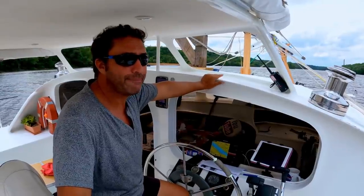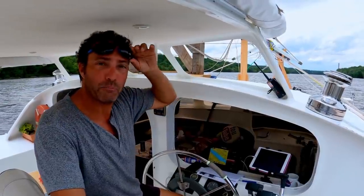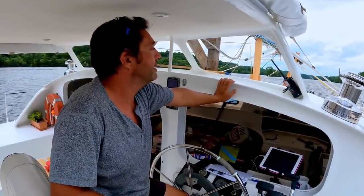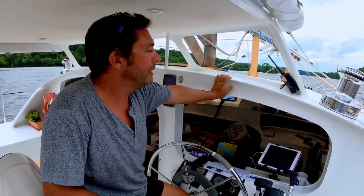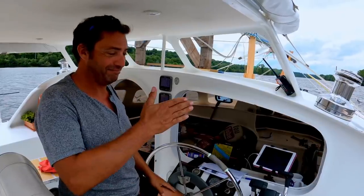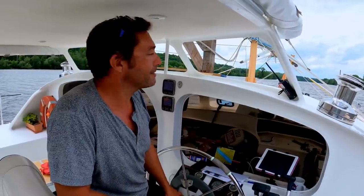So there's a few new disciplines and a few new skills that you need to know on the river, I guess, which we're learning slowly. Bridges, obviously not much problem for us anymore, apart from the railroad bridges, the big old steel bridges. They are very magnetic, and the autopilot is going into the riverbank when you go under them. So just watch out for the autopilot doing strange things.